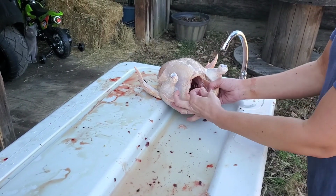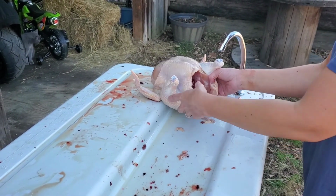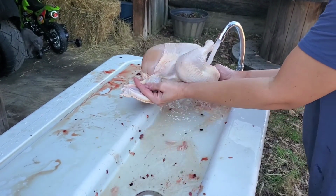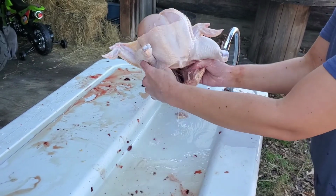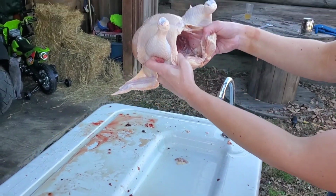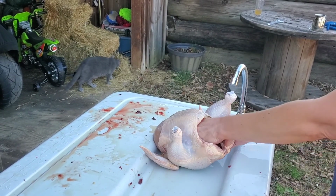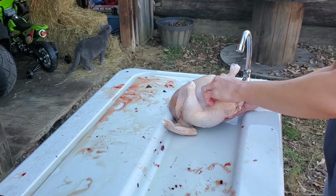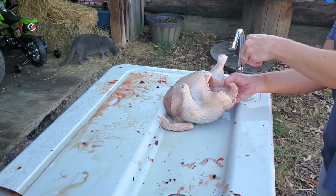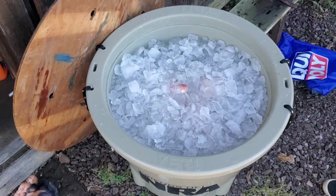Got it clean. There's a little bit in there left. That's pretty clean. There's a couple little pieces in there. It's all bubbled up. You ready for the ice? Ice, baby. Now we're gonna have that fun stuff in it.